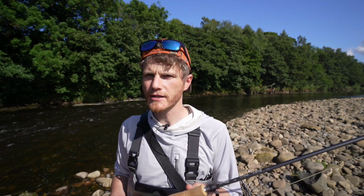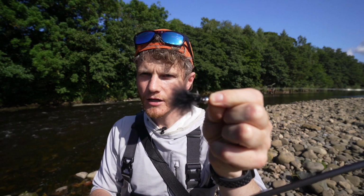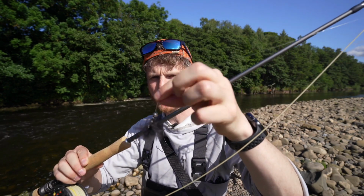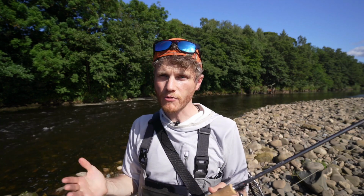I've come back to the top of the pool where I was spey casting with the switch rod. I've got the single hander again, and I've got on the salmon nymph that I was using earlier today, which kind of looks like a reservoir trout fly, but it has this huge heavy tungsten bead in it. We're just going to bounce that along the bottom and then lift it up through the current and see if we can induce a take from one of those fish that might be lying deeper down. So let's see what happens.